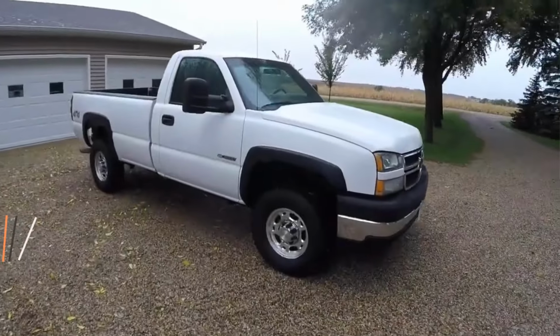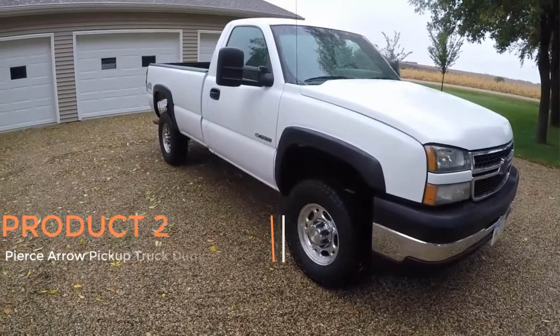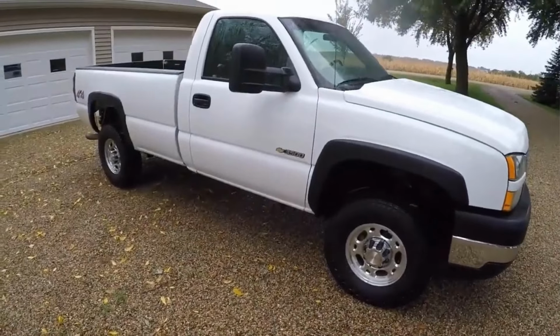Product 2. Pierce Arrow Pickup Truck Dump Hoist Kit. The Pierce Arrow Pickup Truck Dump Hoist Kit is a robust and versatile solution designed specifically for Dodge long and short bed trucks manufactured between 1984 and 1993.